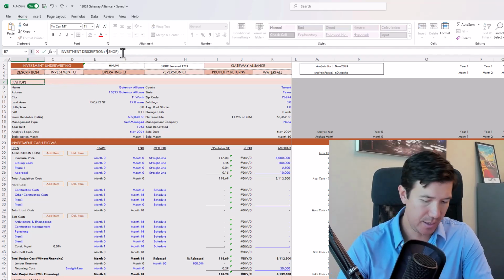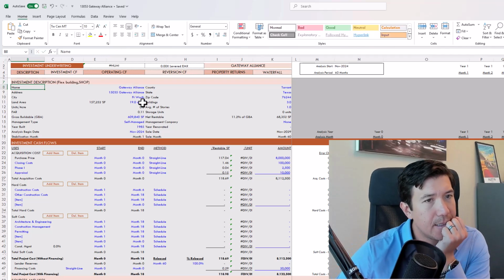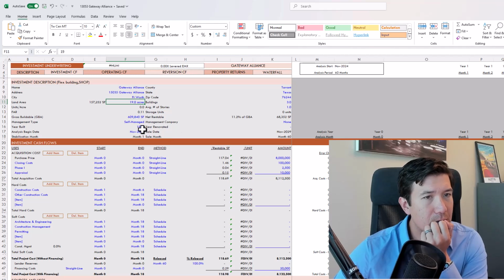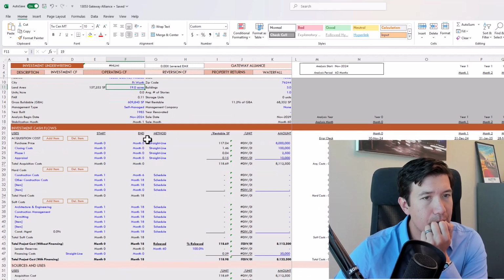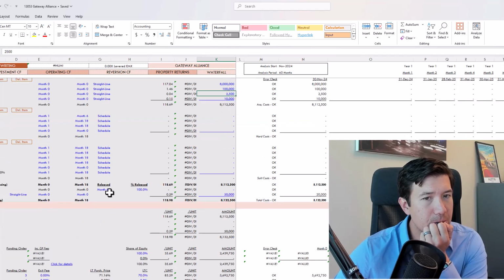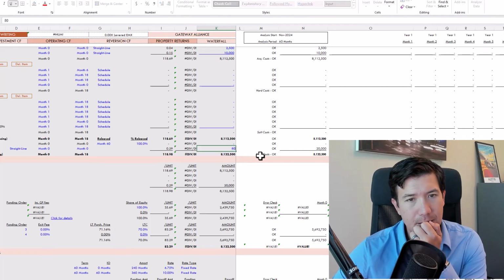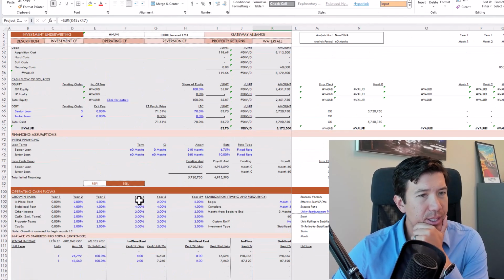So we have a flex building and shop. I populated everything in here earlier. Let's just assume their purchase price, some of these typical closing costs. Financing costs are probably a bit more. But what I wanted to get into with you guys is debt terms.